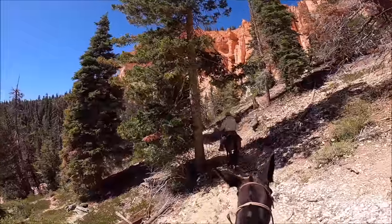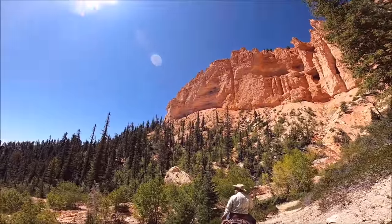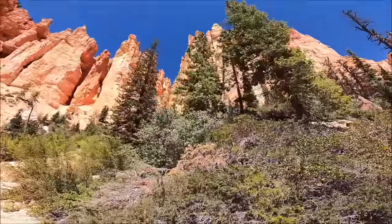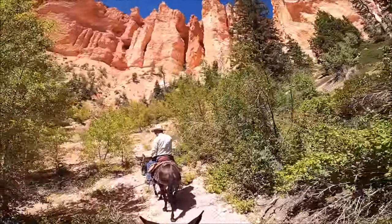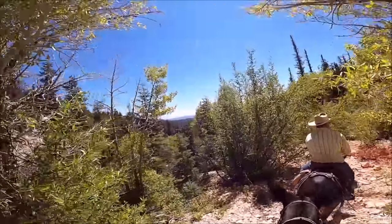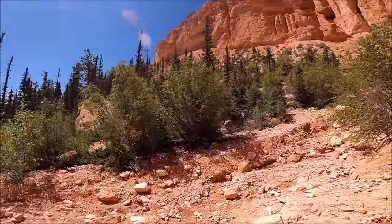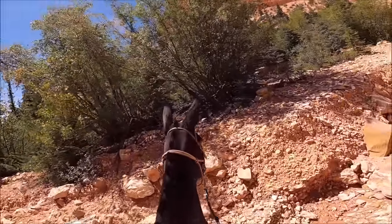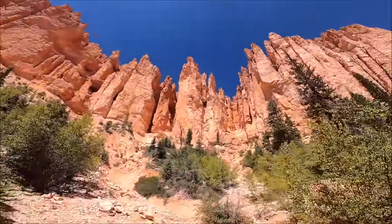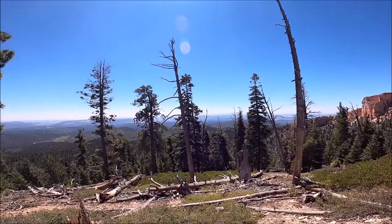Making our way around here, having a good old time, giving a little hoot and holler down the canyon. That's a baby arch right there. It's got sunlight coming through it, so pretty dang amazing. Look at that mess. Wow. Amazeballs. Look at that. Just so pretty. Top of the world.